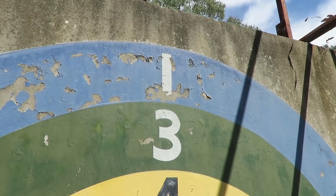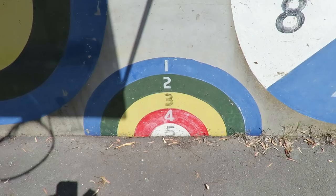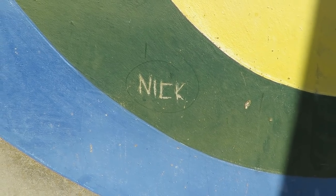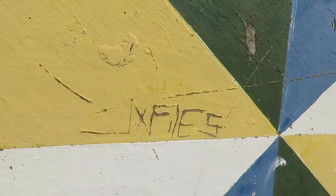I love how crispy this paint is on this target. That's cool. Why is there a target so close to the ground? Is it for rebounding? The kids carved their names into it. Todd. Curtis. 07, that was before the school was abandoned. Country kids like doing a lot of pieces.